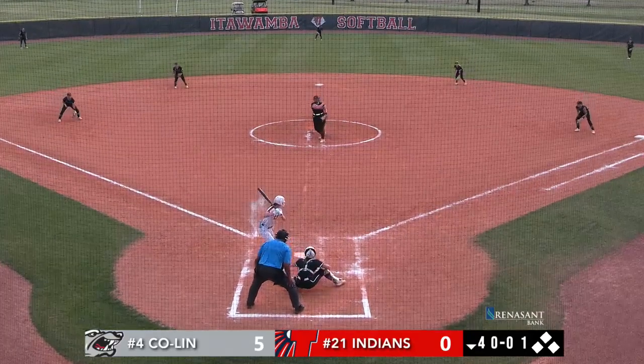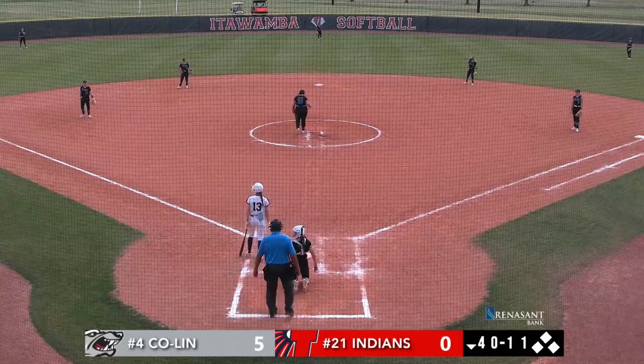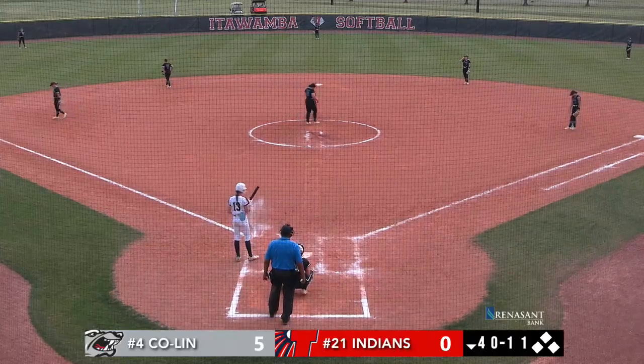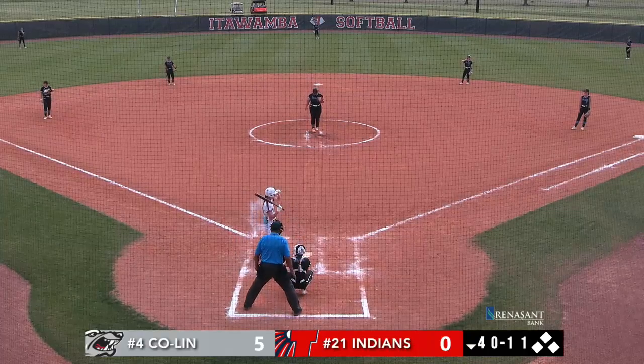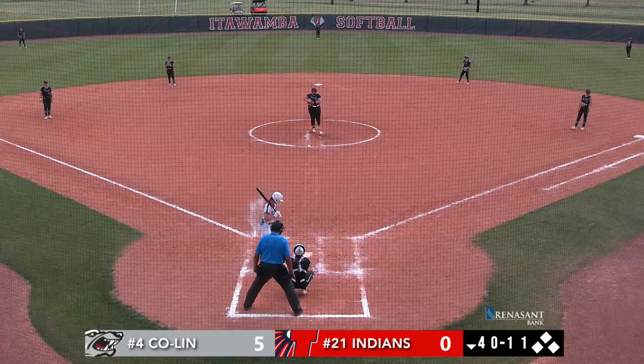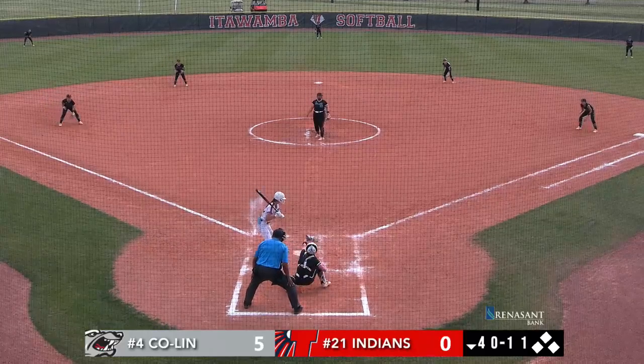Yeah, she struck out 2 Indians, allowed no walks so far, and really frustrated the entire lineup the first time through. This is Porter, the shortstop. She grounded out to the other shortstop. That would be Phillips for Co Lin in the first inning.